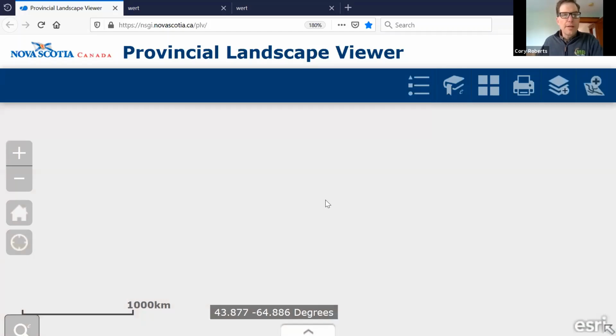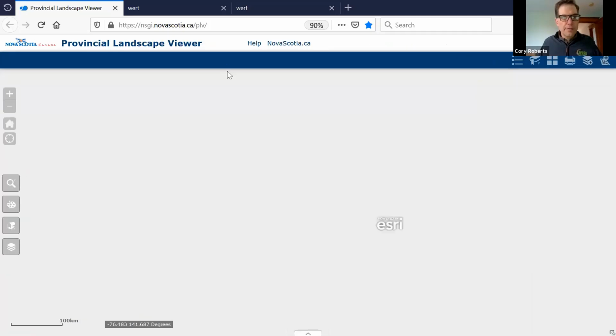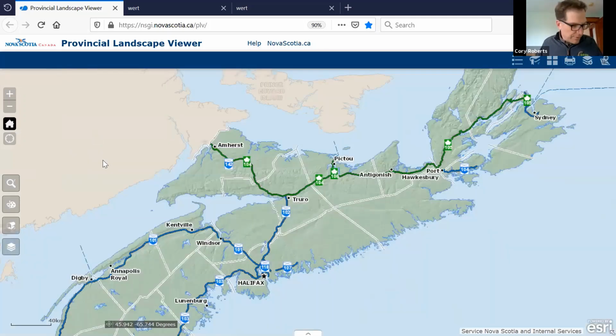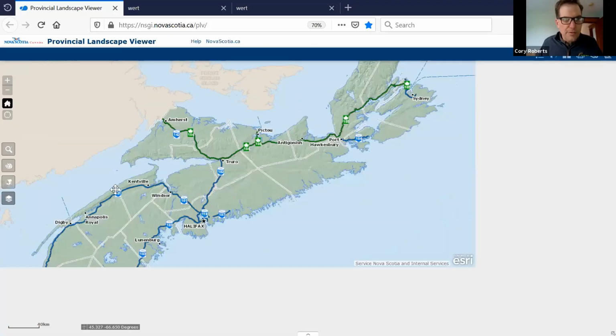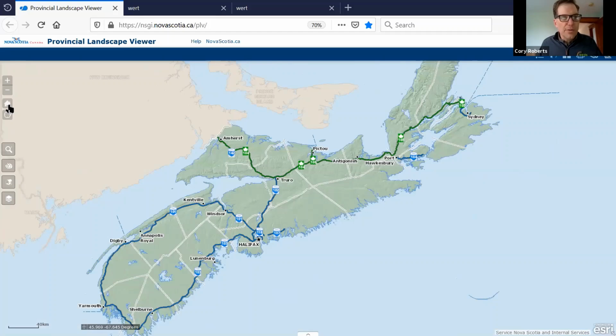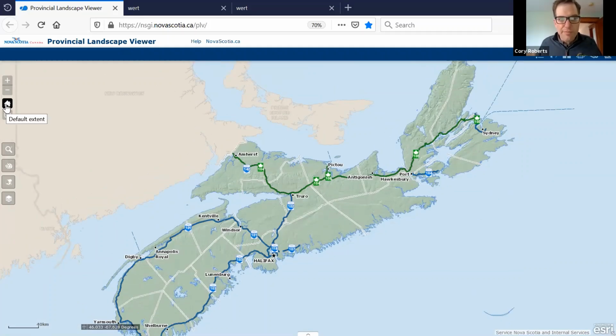All right. Now my scale's gone off here, so I'm going to try and get that back. There we go. So the navigation keys are the first ones we're going to talk about, and my map disappeared somehow, so I'm going to hit this home button. Anytime that you are zoomed in to the map or zoomed way out of the map, to get back to the kind of provincial extent, you just hit that home button. I think that's working. So that's what the home button does. It always brings you back to the kind of provincial scale.